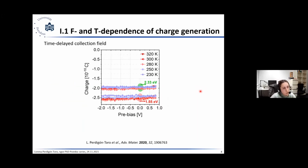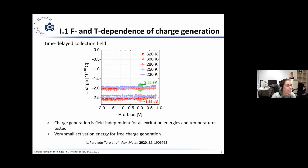We looked further also into the temperature dependence, here shown for two excitation energies. What we observed is that even as we cool down the samples, we still had field independent generation, and we extracted not many fewer charges. Then, of course, what we see is that we have charge generation that is field independent for all the excitation energies and temperatures tested. And since we extracted very efficiently, still at low energies, we saw that we have a very small activation energy for free charge generation.